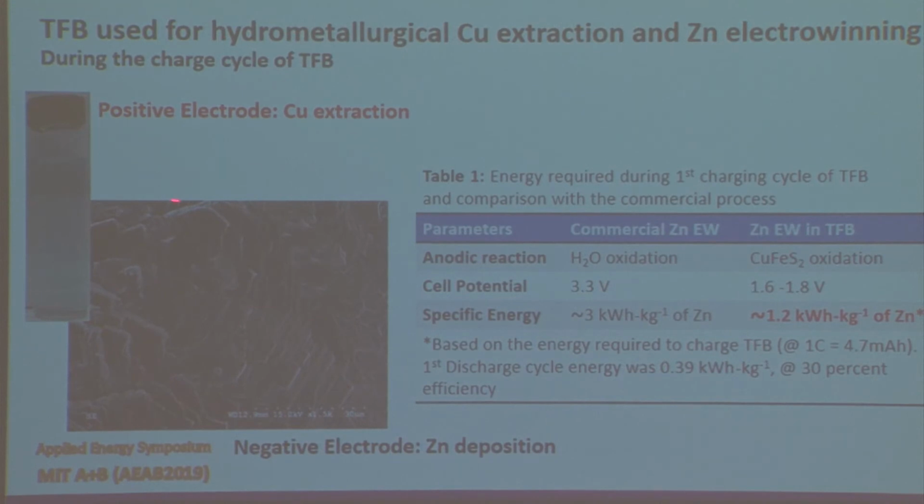So here's the zinc being deposited. That's a SEM micrograph of the zinc surface. That's typical of what you would expect in an industrial process. And then here we have copper in solution.